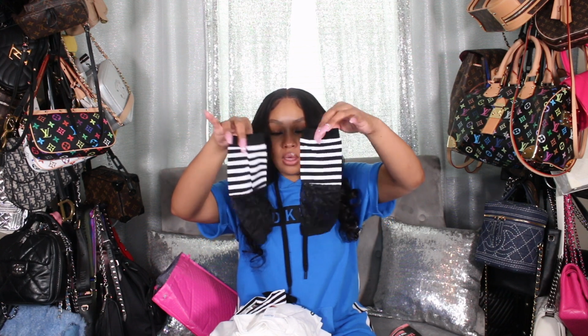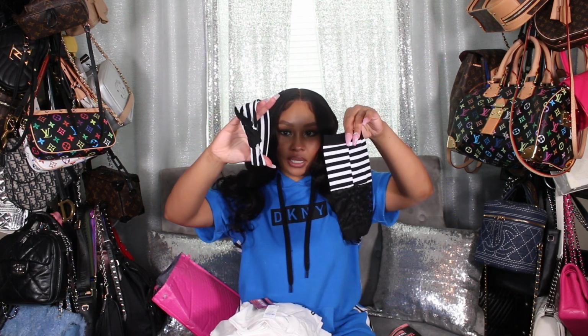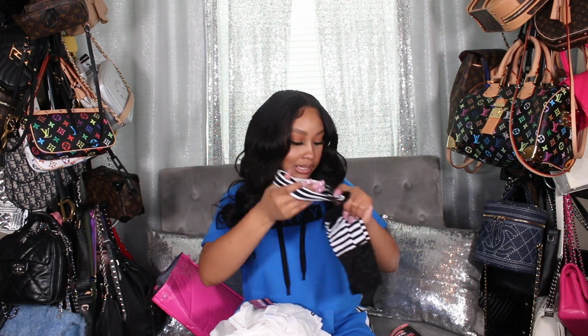Okay, so these are some little leg warmer type things. So these are for my daughter, so she sent these, and also with it is a headband to match that's black and white with the lace.